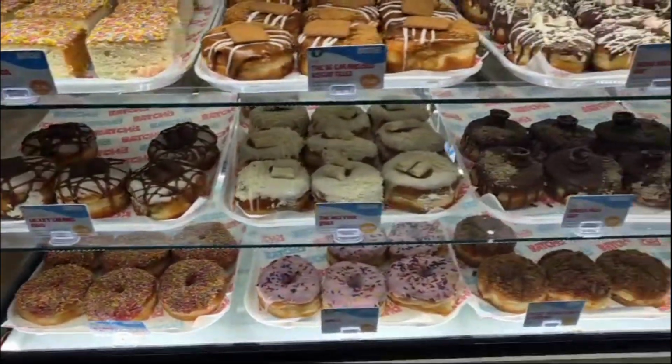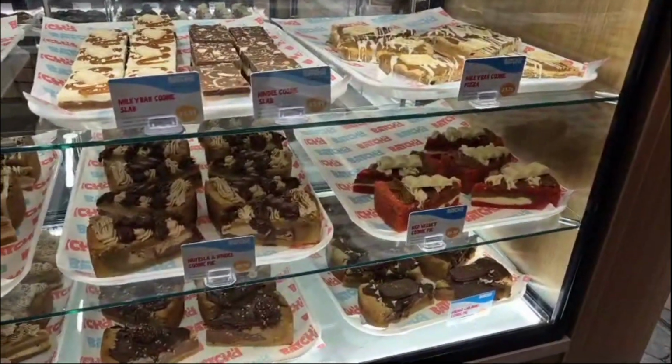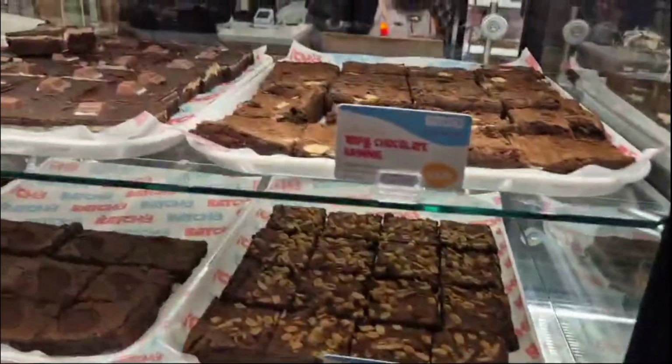This is just some of the treats we saw in the Trafford Centre at a stall called Batch'd. Yeah, very indulgent goodies. Definitely recommend there.